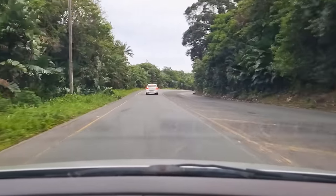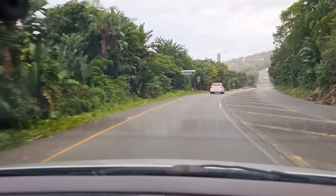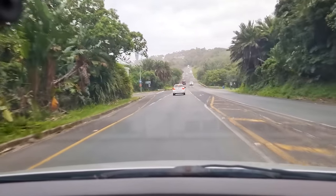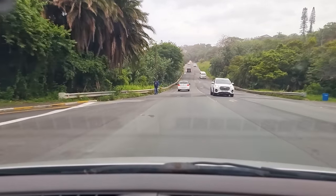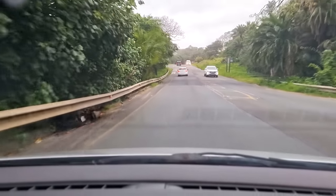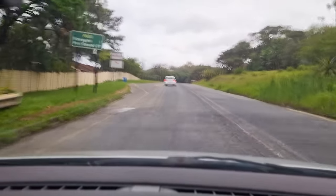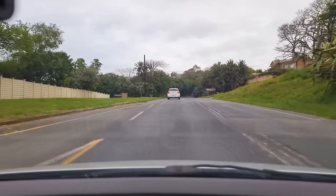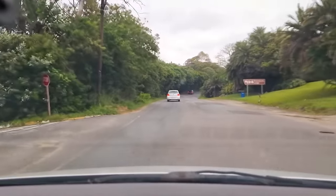Every now and again, you can see a glimpse of the beach over these trees to the left. Oh, I came out from here before. That was the Margate Beach Road where I went and saw the pier and stuff. Ramsgate, 1 kilometer away. I thought this was Ramsgate. Why are they saying 1 kilometer away? There's this B&B, Graceland's Lodge.